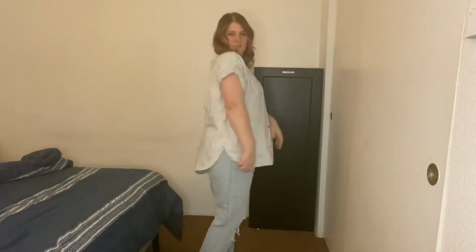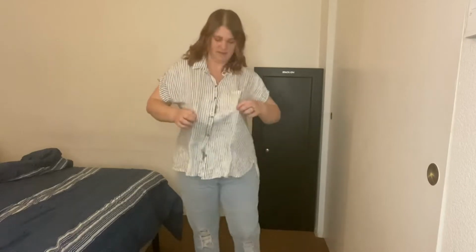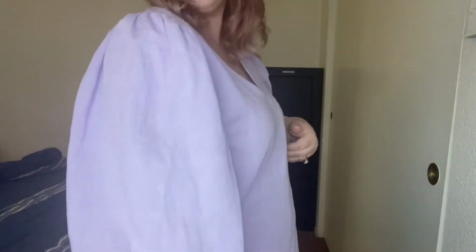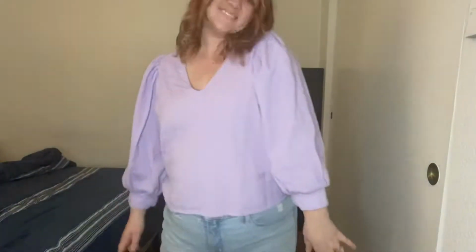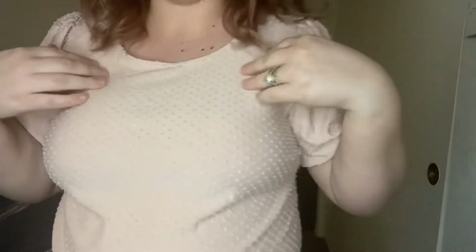So this is just the outfit I have on right now. Super cute. I like this shirt. I actually thrifted this shirt too. The second thing I got is actually this shirt. I don't know if you can see, but I really like the texture of it. I think that's super cute.